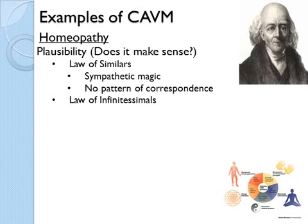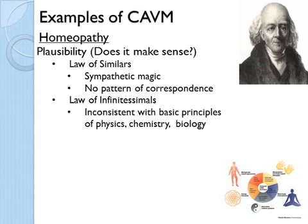It's a theoretical idea which is pretty implausible and which is inconsistent with the basic principles that all the rest of physics and chemistry and biology are based on. Does that mean it can't be true? No. But it means that for this idea to be true, most of the rest of medical science has to be wrong, and that seems pretty implausible.